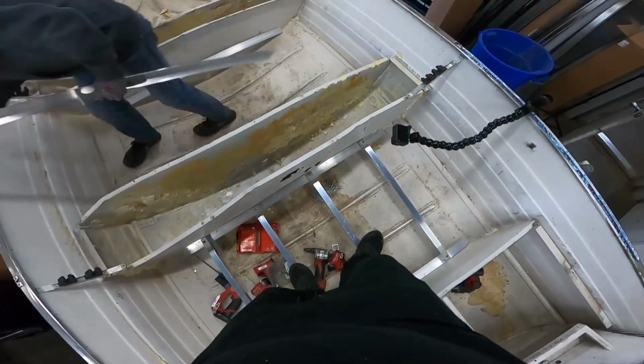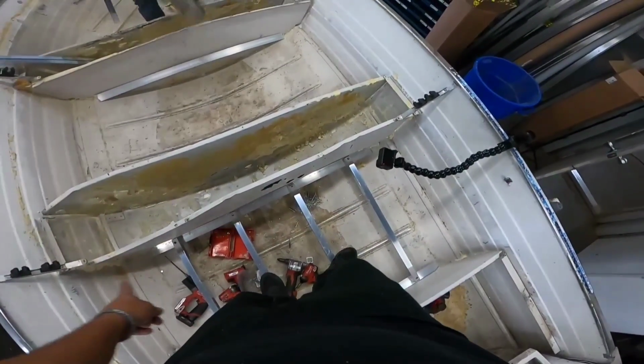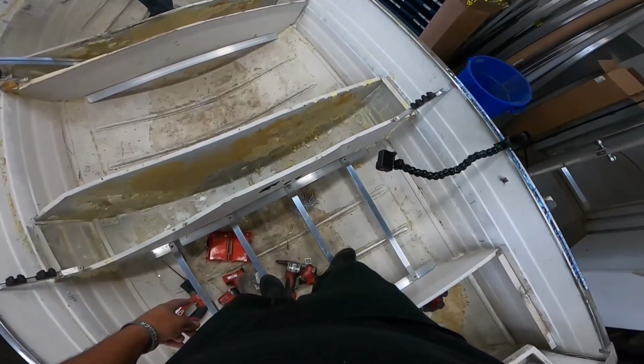Doesn't flex at all. Are you gonna cut this bench? Well, when are you gonna cut the benches? When you get here? When we're done there? Here, you go back and cut that off.